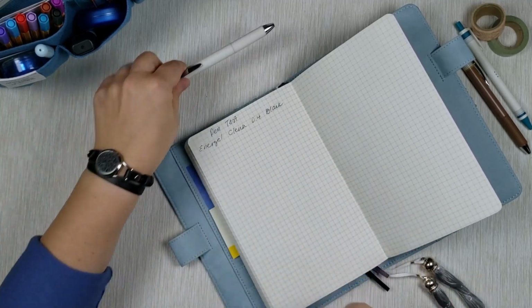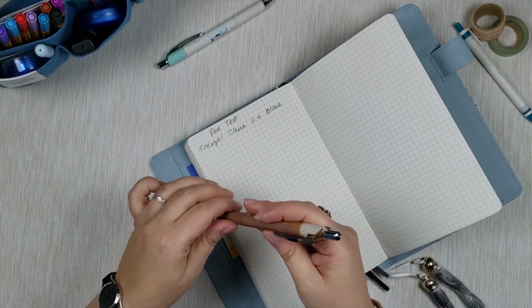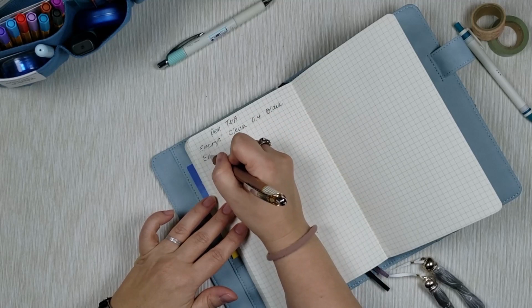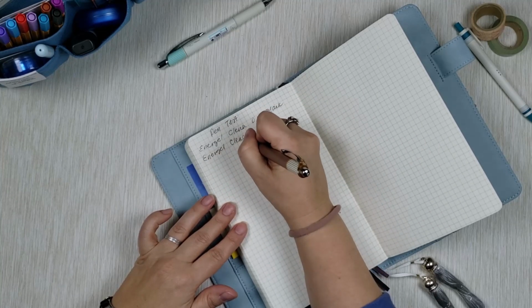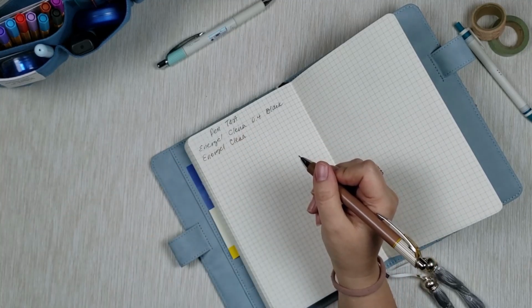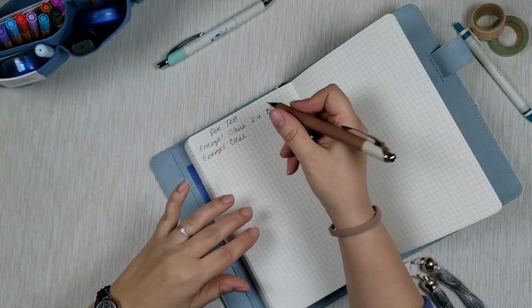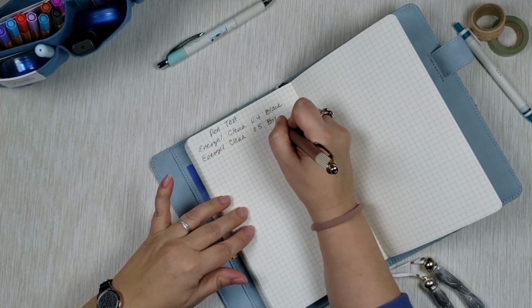Very nice. And then we're gonna check the back of the page after we're done. And this one is in brown, and this one is in 0.5. So again, much smoother writing, of course, because when you go from 0.4 to 0.5, especially when you go from 0.3 to 0.5, you can tell the difference in how smooth it is. But of course then you have a little bit more ink and it might bleed through. So that's why I'm trying different thicknesses to see which one does less damage, so to say.